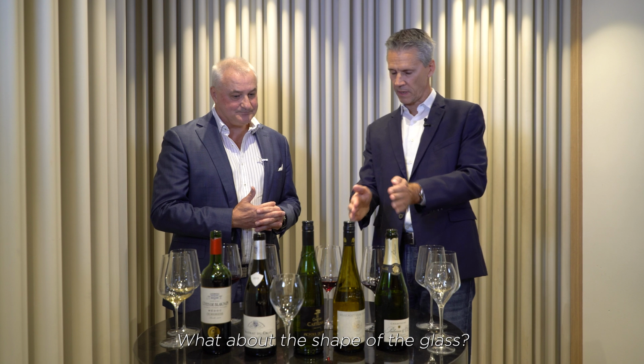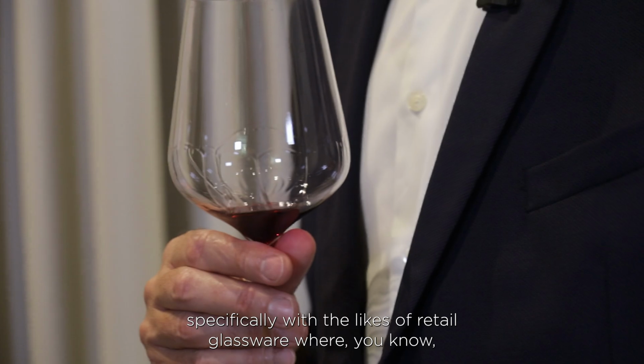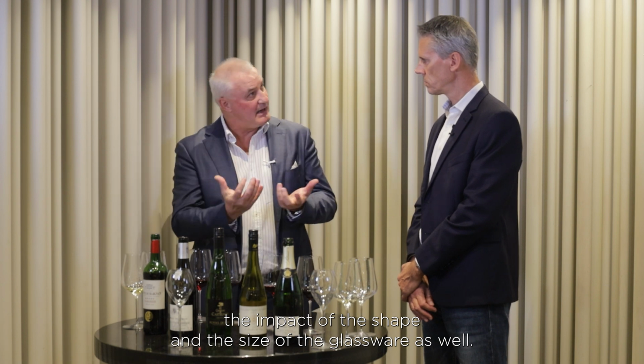What about the shape of the glass? Because I notice wine glasses, particularly nice wine glasses, they have that inward curvature. Is there some significance to that? Definitely. So the shape of the glass has a huge impact on the way you will actually smell and taste the wines. There have been a lot of studies, specifically with the likes of Riedel glassware, where the shape and the size of the glassware have a direct impact on how you're feeling and perceiving that wine.